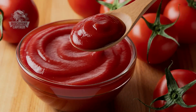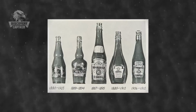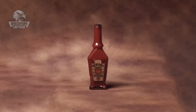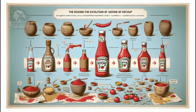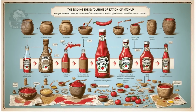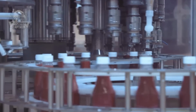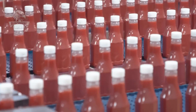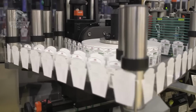Why did tomatoes become the main ingredient in ketchup? The shift from ingredients like mushrooms and walnuts to tomatoes happened for several reasons. Tomatoes have a naturally rich flavor, a beautiful color, and contain natural acids that help with long-term preservation. Additionally, in the 19th century, advances in food preservation technology made it easier to process and preserve tomatoes. Thus, tomato ketchup became a popular condiment, indispensable in many dishes.